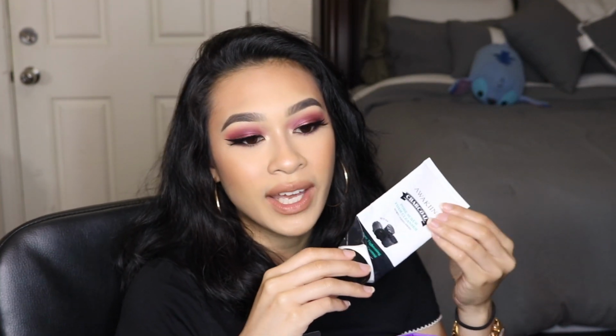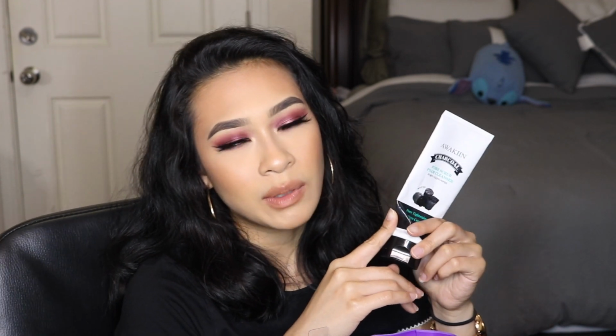Okay, so when I first moved in with my boyfriend, I was using this face wash, and this is by Awaken. It is their charcoal pore scrub foam cleanser. This is for pore tightening and sebum control. I had this actually sent to me from a company. I literally forgot, I'm really bad, I'm so sorry. But I was sent this, and I never really use foamy face wash. This is a Korean brand, and I never really used it simply because I never really enjoyed the feeling of it. And this one was kind of the same.